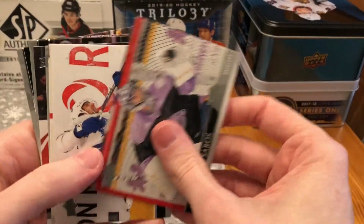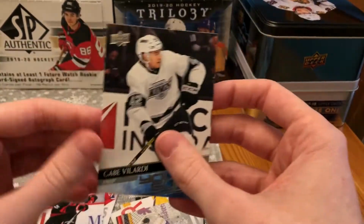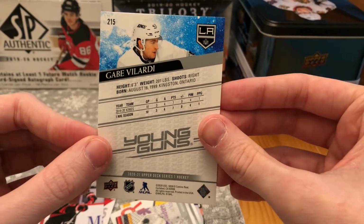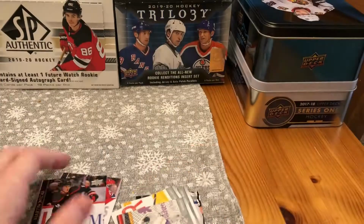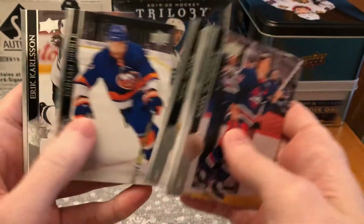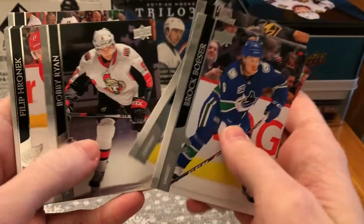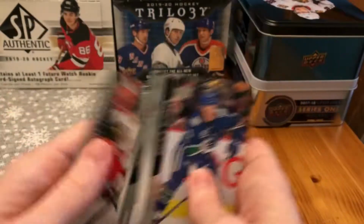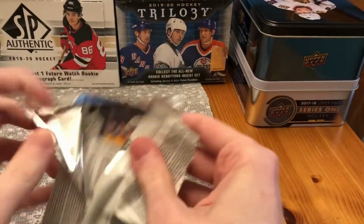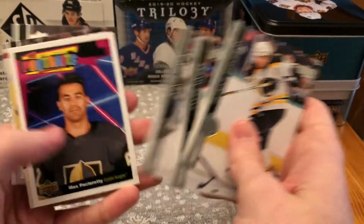Nada. And I like this Kings jersey. Another Young Guns. Gabe Vilardi. I feel like I'm definitely doing pretty well here. I don't even know if it's more than that for mega boxes. Alright, this is the second to last pack, so the next one's the last. Alright, maybe get some last pack magic. And now, get a portraits of Max Pacioretty.